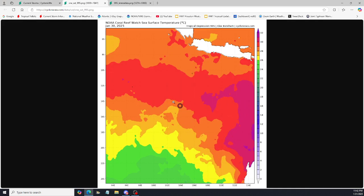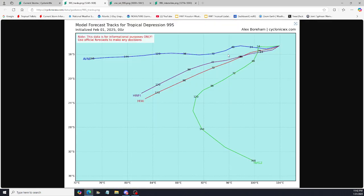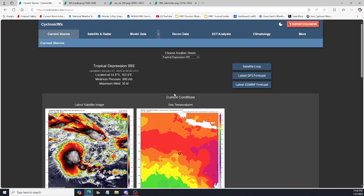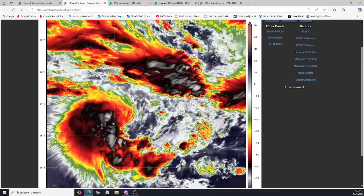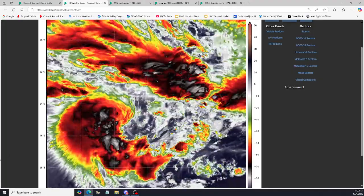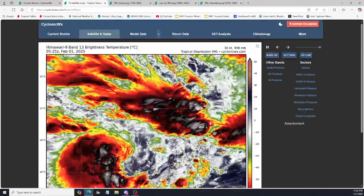So again, there it is. That's where the system is at. I don't exactly know what direction it's moving, westward to southwestward, so it does look like it will move over cooler waters, but still more than warm enough to support a tropical system. Taking a look at the latest satellite imagery, it's not terrible. There's a lot of convection, a lot of storminess. We're starting to see some outflow going on here, so the storm is organizing relatively quickly.